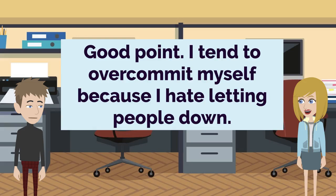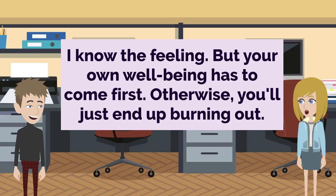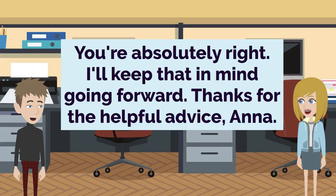Good point. I tend to overcommit myself because I hate letting people down. I know the feeling. But your own well-being has to come first. Otherwise, you'll just end up burning out. You're absolutely right. I'll keep that in mind going forward. Thanks for the helpful advice, Anna.